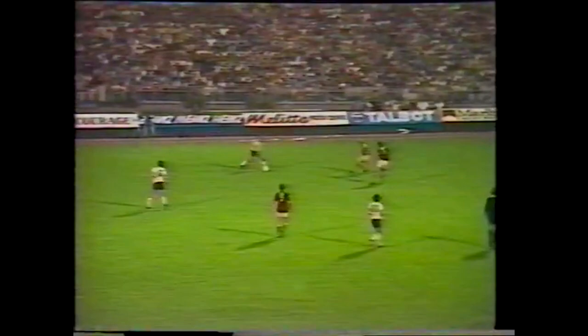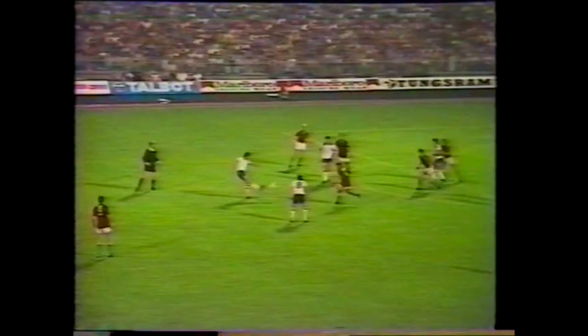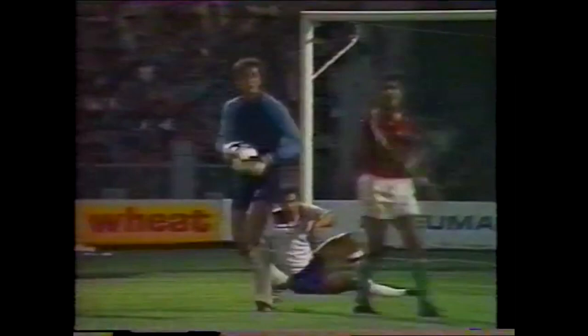Good cross coming in there. Didn't quite reach Dave Watson. Here's McDermott. We've got a lot of whites up at the moment. Coppell. Watson in there trying to lift it forward for Brooking, but I think he may be offside. No, the flag stayed down.